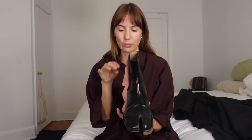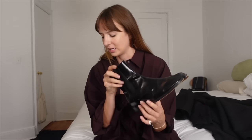So yes, enter these. I love the fact that they're patent. I love the fact that they're just basically a Chelsea boot. I have had them resoled a couple of times and it's coming off here, but that's an issue with the cobbler, not with Maison Margiela. And yeah, they're not for everybody at all, the Tabi, but I personally love these, and actually love these a lot more than the pumps. These are so masculine too, which I really like.